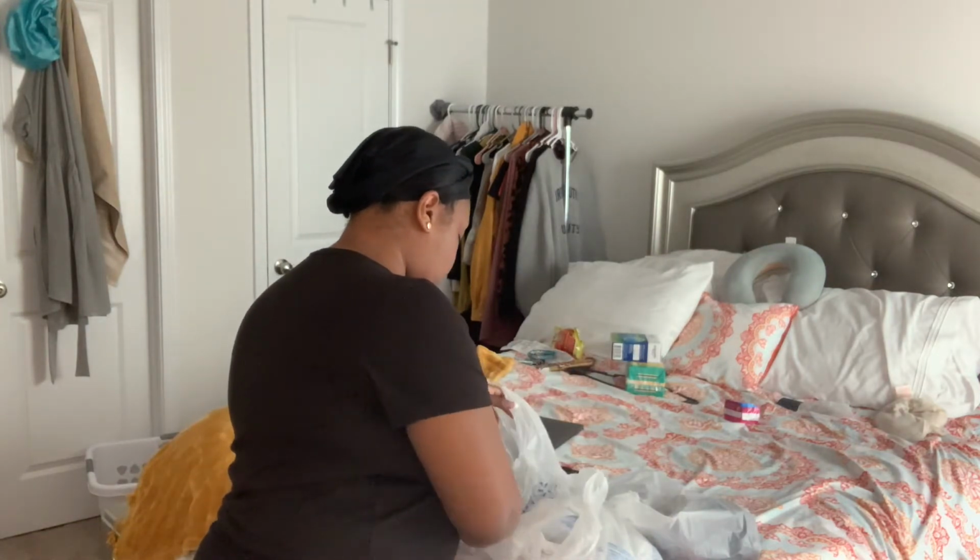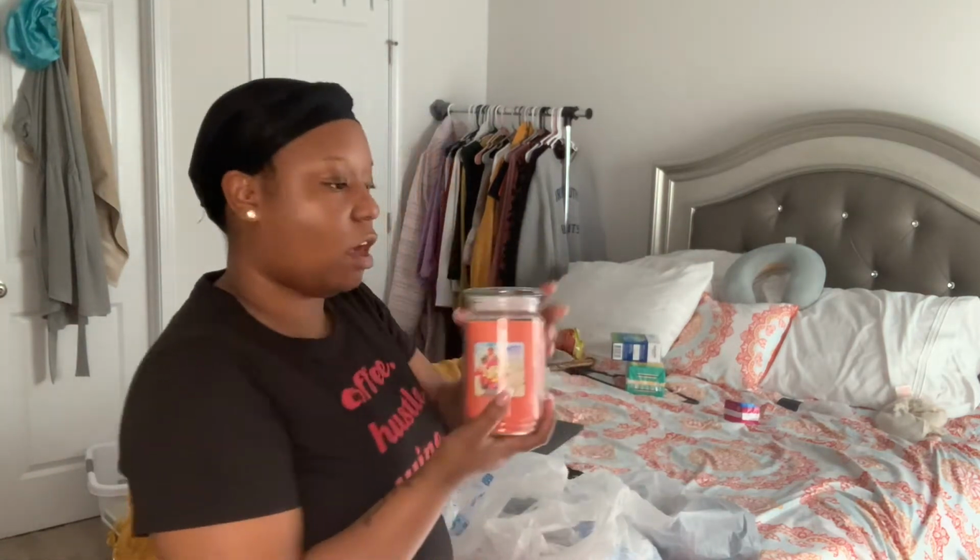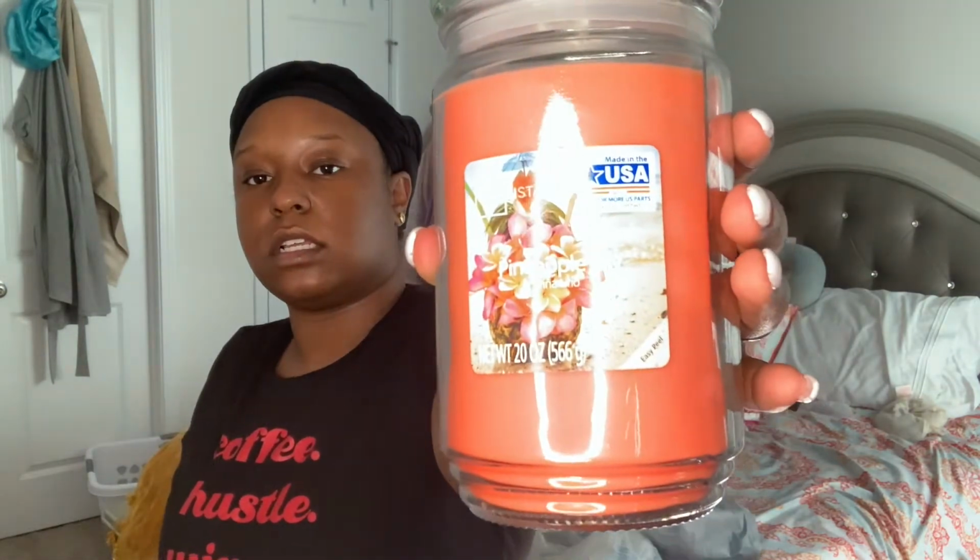But the next thing that I got was some picks for my hair, because I need them when I do my twist outs, my braid outs, or whatever, and I can pick up my roots, and I didn't have one of those. And I also, always when I go, I get a new candle, because my other one is pretty much gone. So I got this scent called Pineapple Lily. I don't know if you guys can see that. I thought it smelled pretty good, so I got it.